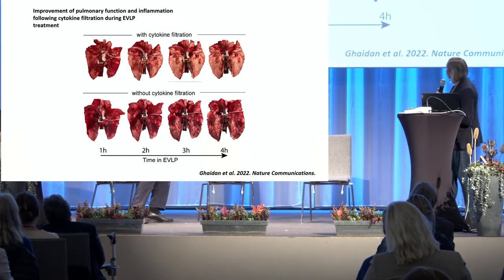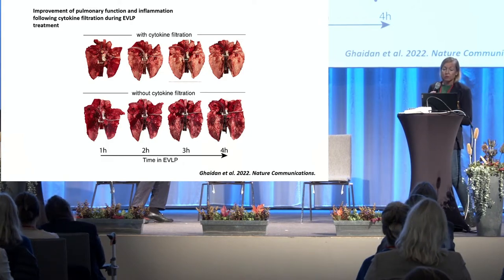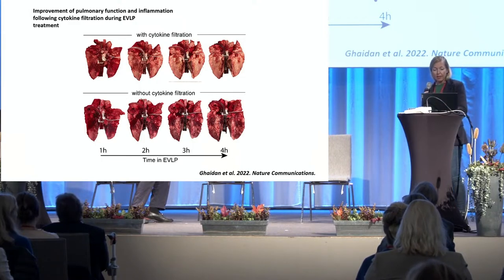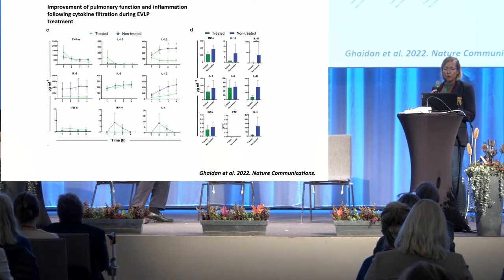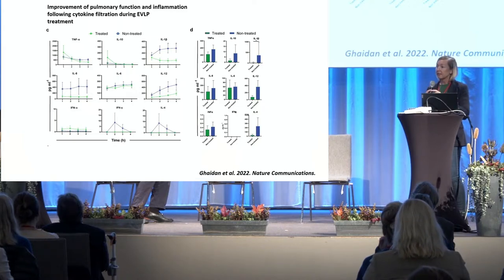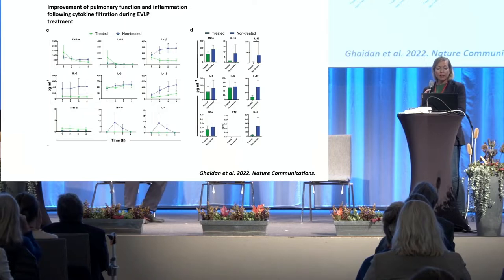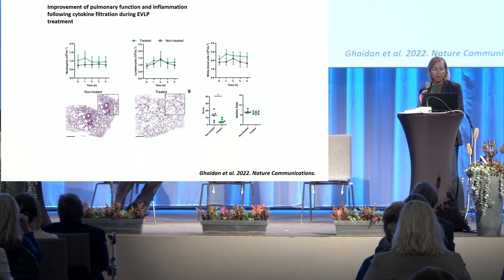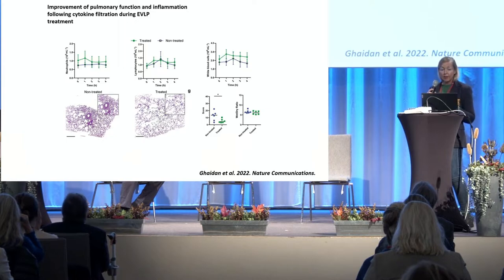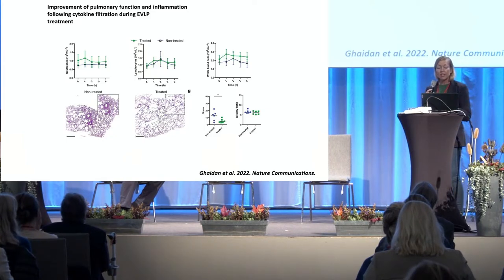So this is how the treated and the not treated lungs looked during ex vivo lung perfusion. You have the treated on the top, they look a little bit lighter than the other ones, and a lung should look a little bit lighter. We also looked at cytokines, because the cytokines were the ones that we wanted to remove. And as you can see here, this is the plasma, and in bile fluid, that's fluid that you get from the airway, we can see that the cytokine absorption had an effect. We looked at the histology afterwards, and it looked rather different between the treated and not treated, as you can see here. A lung should have a lot of air in it, but should not be consolidated as it looked in this picture.